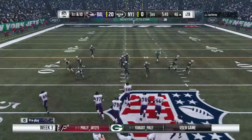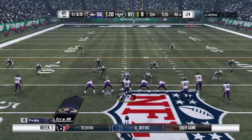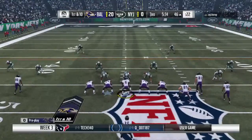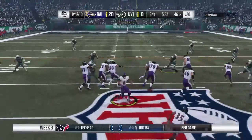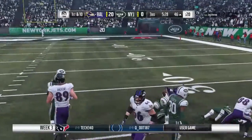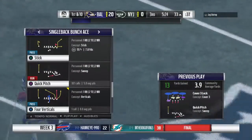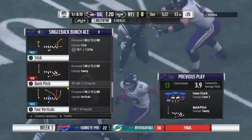So in Jet territory now. Here's 1st and 10 at the 46. Here we go. Now they'll run it on the toss. And he's corralled, but not before getting it inside the 35. That one good for 13 and a Raven first down.